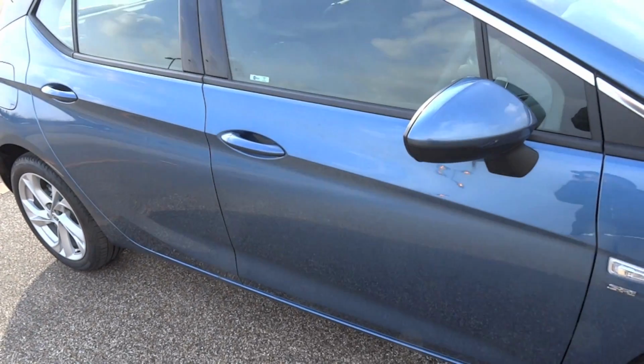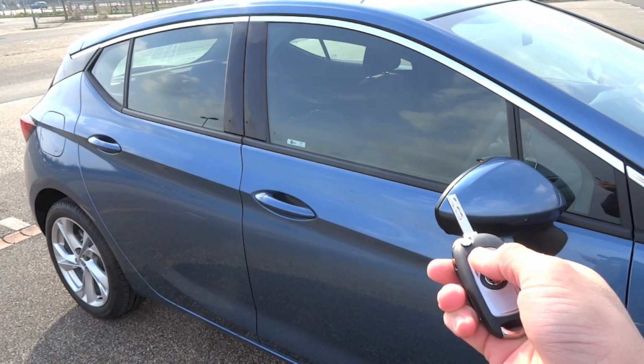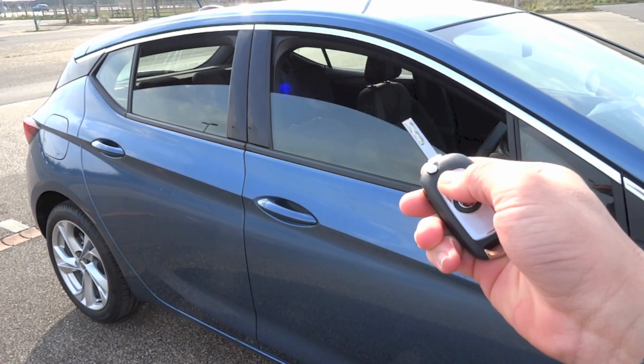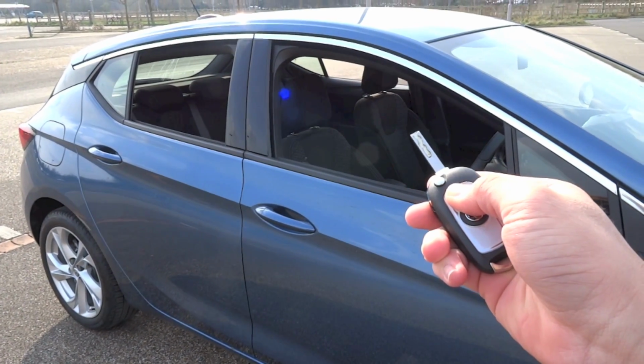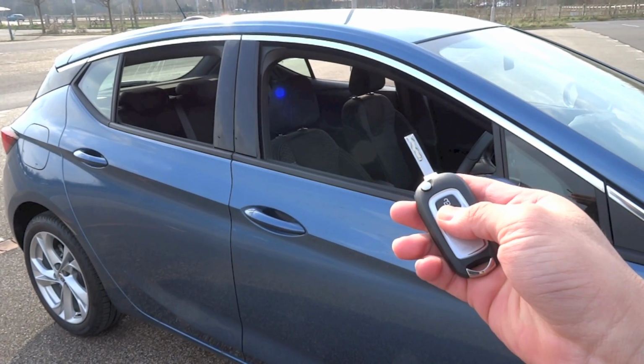If you press and hold on the unlock button, you're able to roll down all 4 windows in the car simultaneously, and to roll them back up together, just press and hold on the lock button.